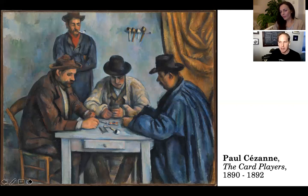He was creating a scene out of his mind's eye using sketches of people around him. You see what I'm saying? In some ways, these are very much an interpretation of a scene, not a reproduction of a scene, to me. Go ahead, do you disagree?